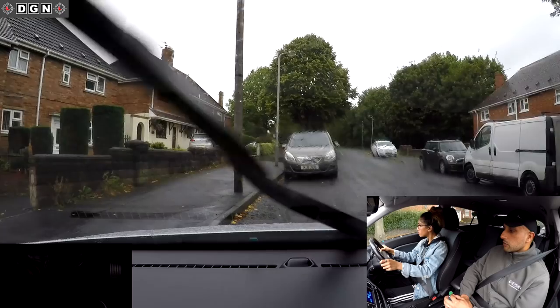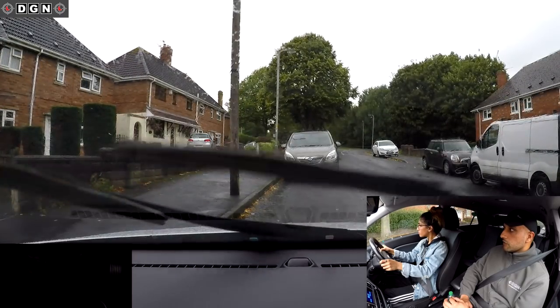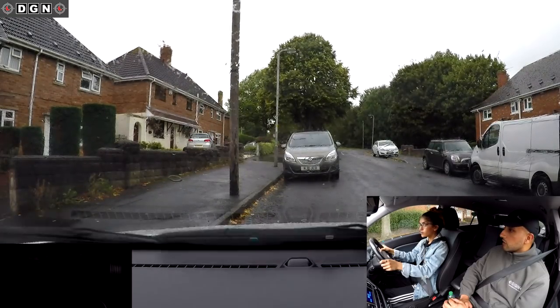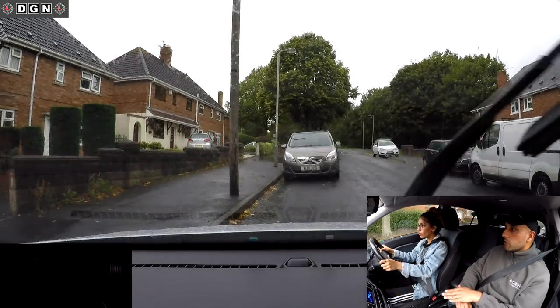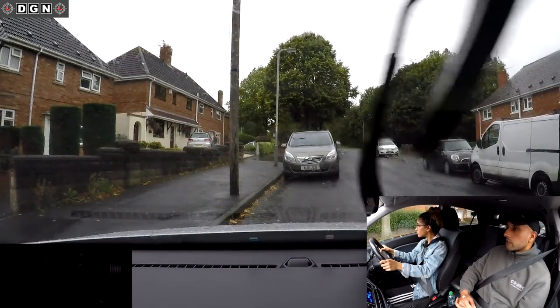And put it down a tiny bit. Down a tiny fraction, good. Up a tiny fraction. That's it. See, in any car you drive, you've got to be good at getting the biting point like that. Okay, so let's try it one more time. Put it all the way fully down. All the way down. Now get it yourself, go.